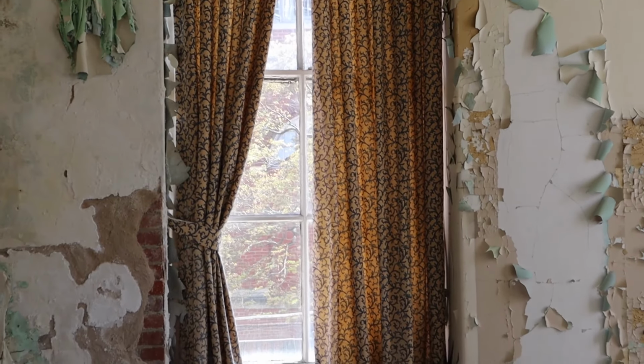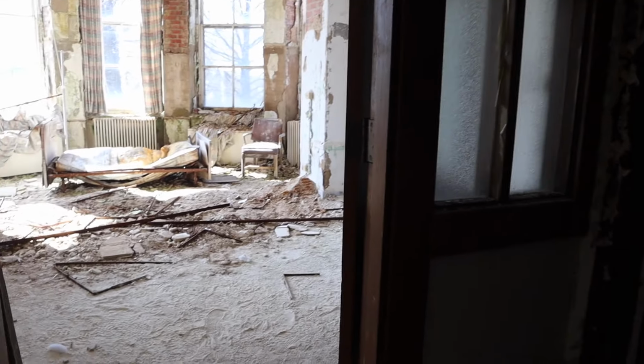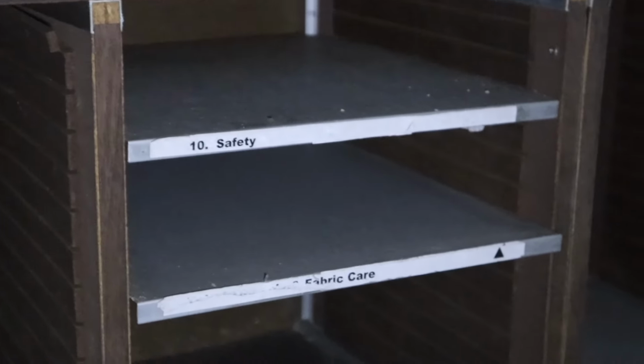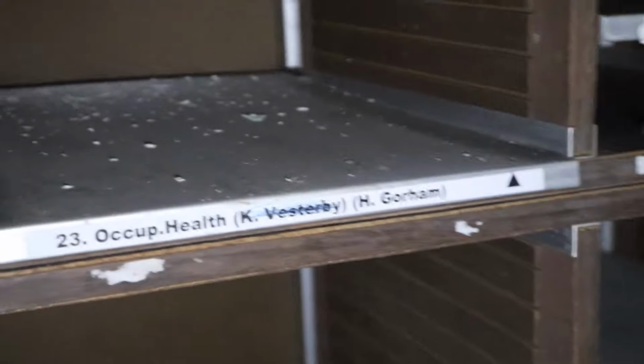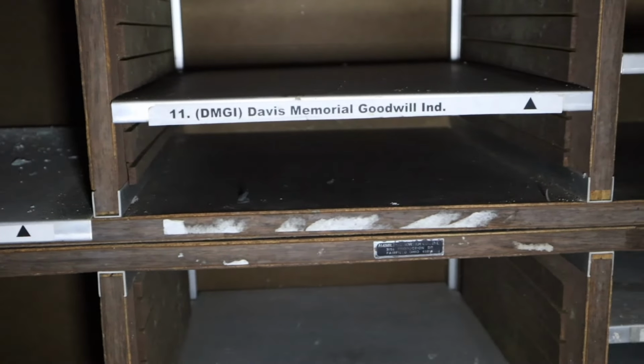There's so much here that I like. It's such a good spot. Such a good hidden gem in my opinion. But as you see right here, look, it still has all the labels and stuff. So they literally kept stuff in here. These are names.